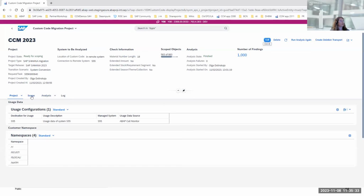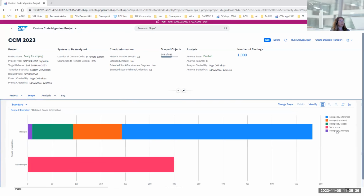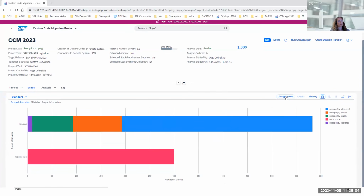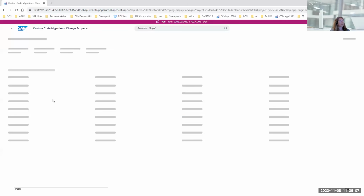And here in the scoping section, now you can continue with the manual adjustment of the scope. By the way, you have also the graphical representation of the scope: which objects are not in scope, which objects are in scope via usage data because for these objects the usage data are available, or which objects are in scope by statistical references if they are referenced by objects which are already in scope. And here you can just go to the change scope button, and in this area you can manually adjust the initial scope.